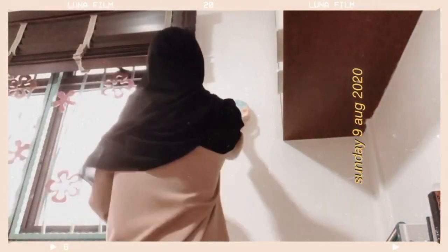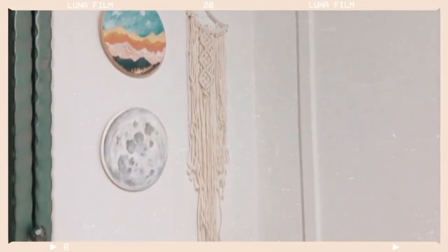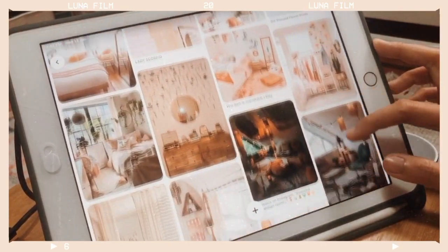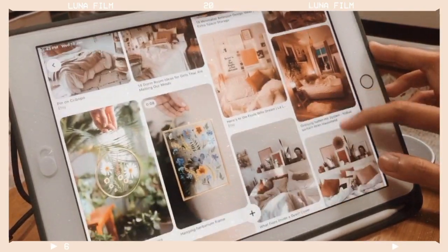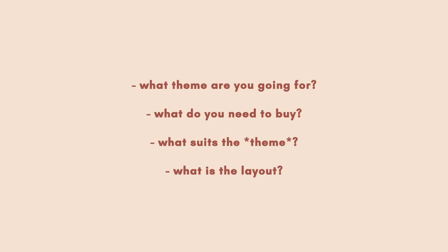my room, I kept changing a lot of things because of how indecisive I am, and probably also because I didn't have a proper plan. I did attempt to draw out my plan, but it didn't turn out that way either. So I suggest you should also try to plan out first, look at plenty of inspirations on Pinterest, and try to stick to the theme.